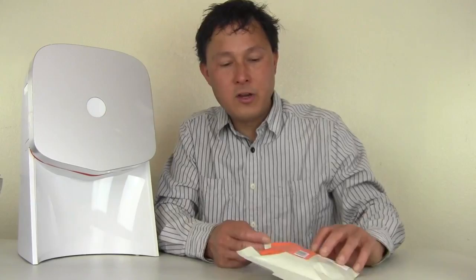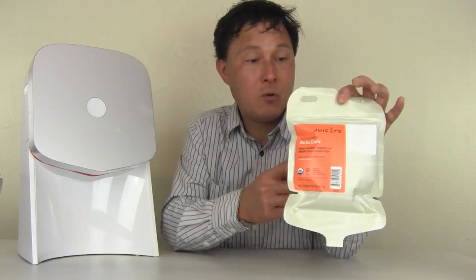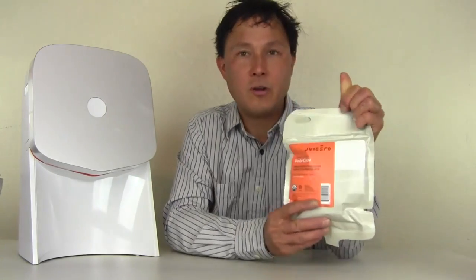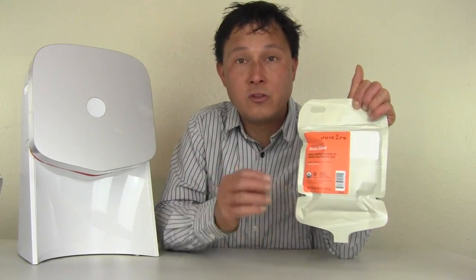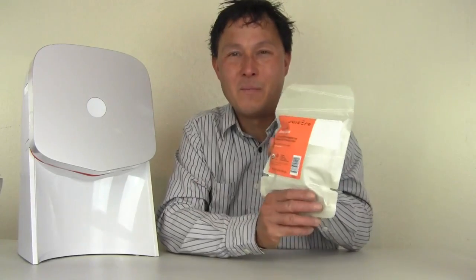And do I really know that Juicero is putting what they say in their packs? Is this really just carrot, lemon, orange, and ginger? Did they add any preservatives? I have no idea because I'm not there doing it. So that's another reason why I encourage you guys to make your juice at home and not buy pre-purchased juices, or not necessarily buy pre-purchased packs when you're not there to see the process.